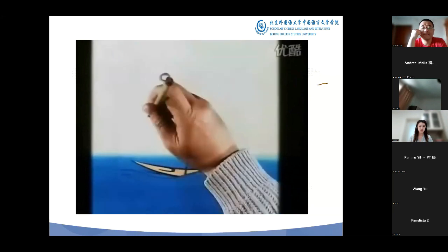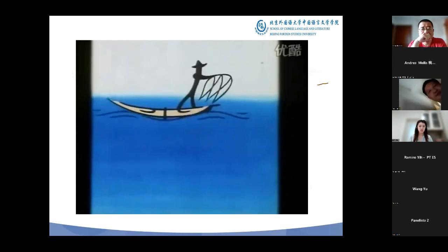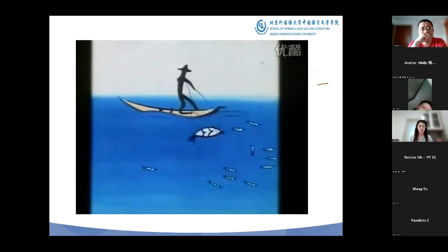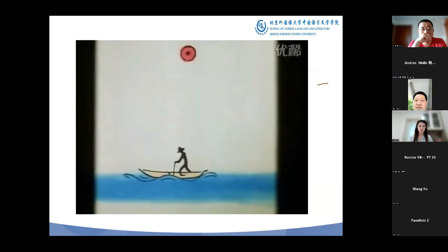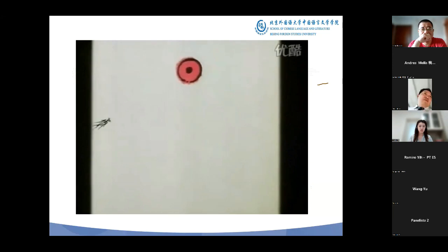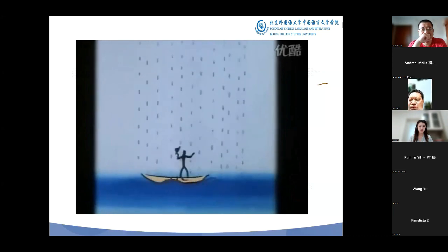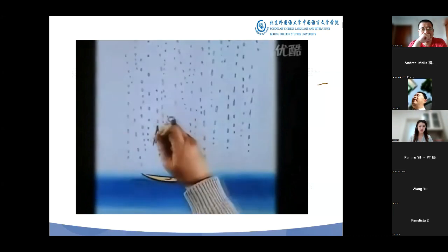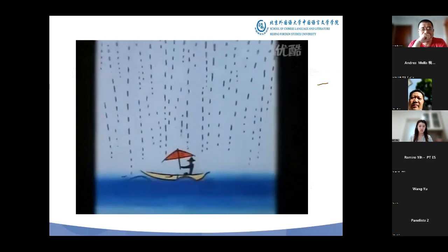This is 鱼, 鱼 is a fish. Use this to catch the fish. We pronounce it 网, 网 is net. This is yan. Yan is a swallow. This is 云. Yun is cloud. This is 雨. 雨 means rain. This is 伞. 伞 is umbrella.